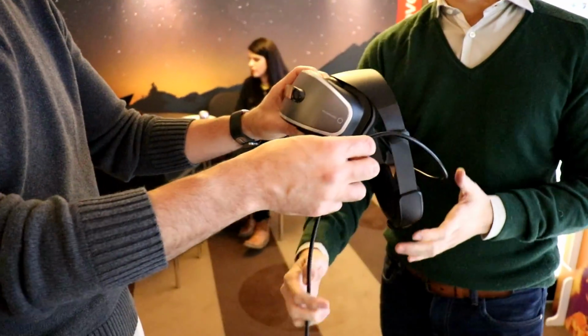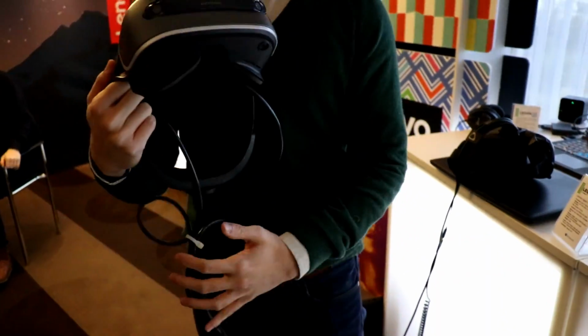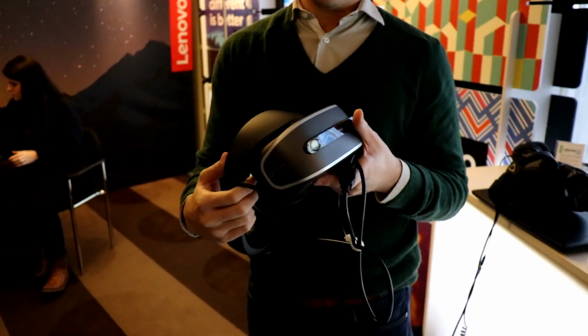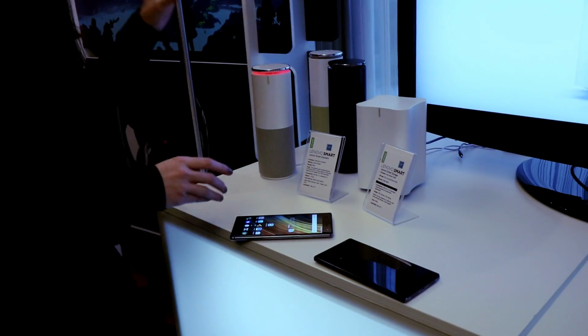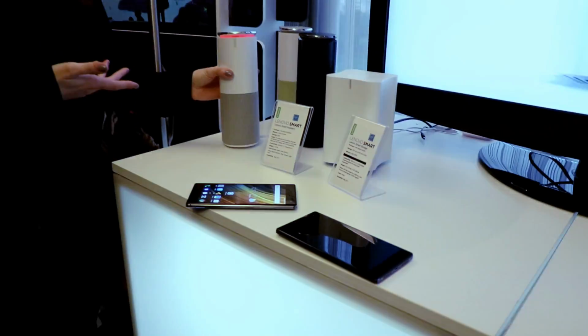Gotcha. Cool. And what's the product name again, or the model name? So right now we still don't have a marketing name as we speak, but we're calling it Lenovo VR headset for now. We have, so this is running Alexa's API. So anything that Alexa can do, these are going to be able to do as well.